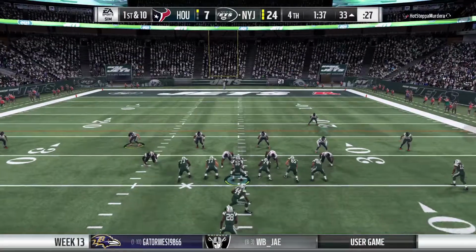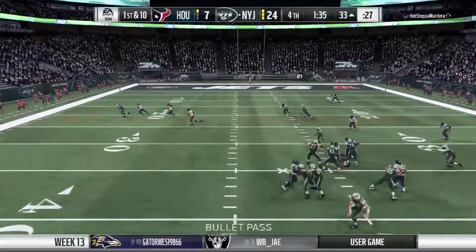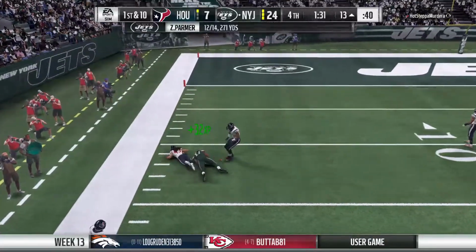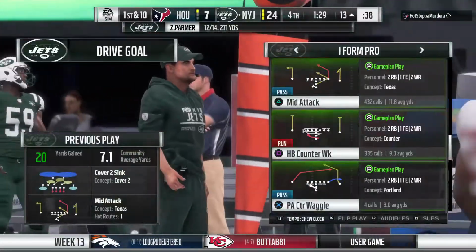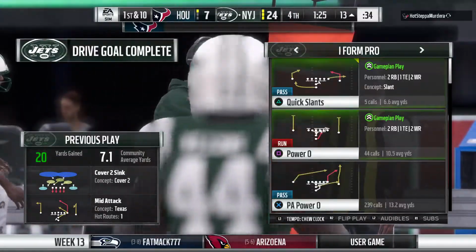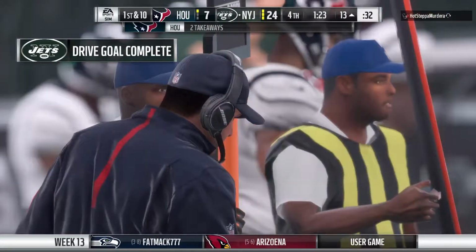All right, here we go. Now it looks like he'll throw here. Finding room to the 20. And he will find his man on the outside. And he gets this one all the way down inside the 15. A good pickup there of 20 yards.